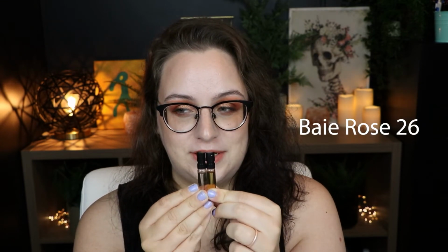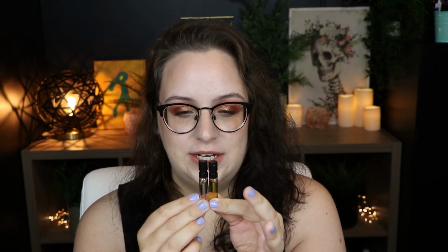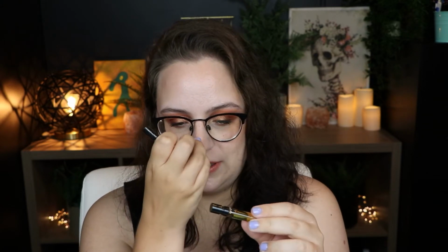these because both Miami and Chicago started out horrific and dried down into exact duplicates, more or less, of things that already exist from Labo. So let's start with Miami Tabac 28. This smelled like an actual ashtray. It was disgusting. I love the scent of tobacco.